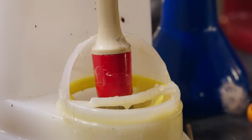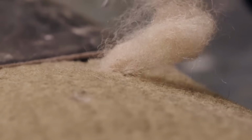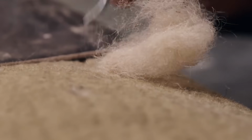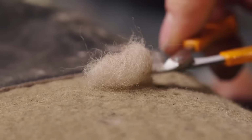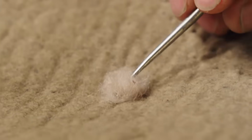I'll feed a little bit of glue into each hole, and before it dries, you get some felting wool, and then feed the felting wool in. Now once it's in there with the glue, it blends quite well, and as that dries, you can then trim it off. There's quite a lot of work to do here. There's a lot of holes to fill on both sides of the boots, so I really need to persevere with this.